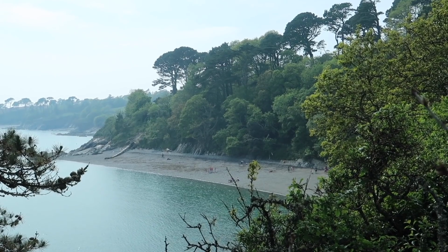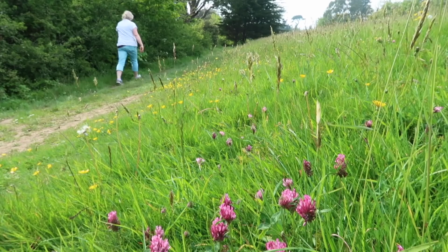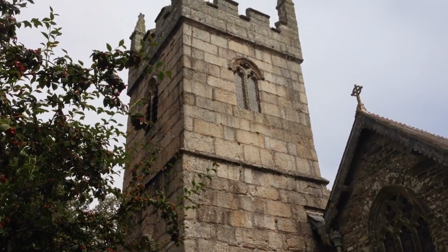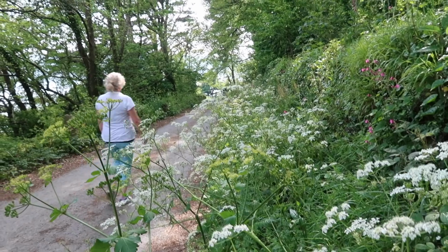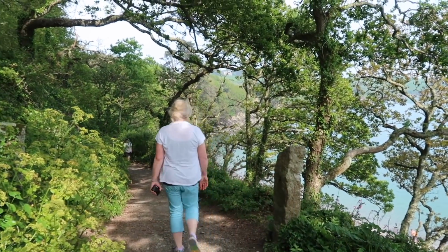We're here on the North Helford River is behind me, and down there is Grebe Beach. So we're on the footpath that runs between Manaccan Church and Durgan, and that little beach is just around the headland from Durgan. I'm going to try and get down there and get a closer look.